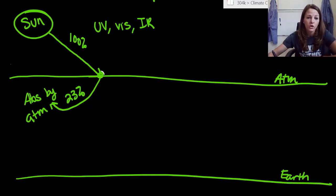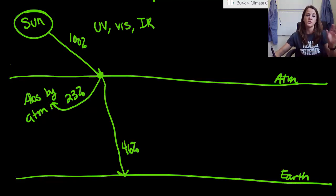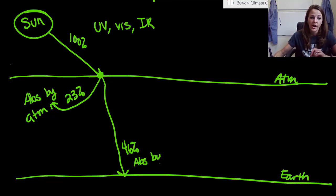Now, the next part goes all the way down to the Earth right here, and that is in 46%. So 46% of the total energy from the sun comes down to the Earth, and this is actually absorbed, ABS, by Earth, or our Earth's surface.